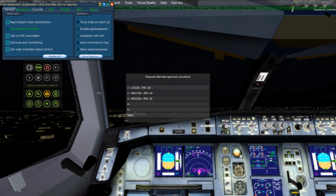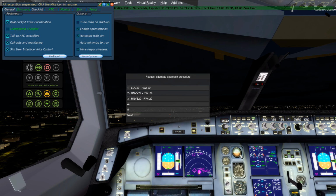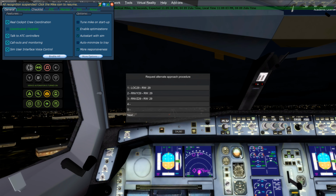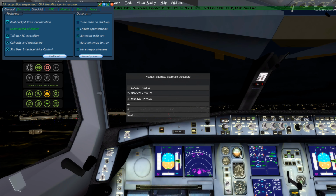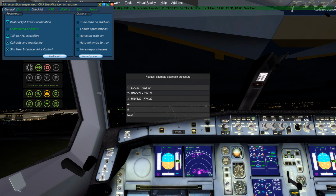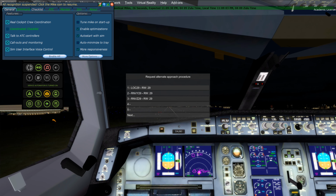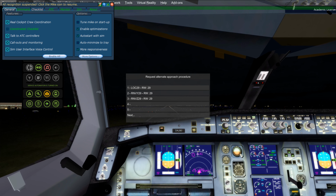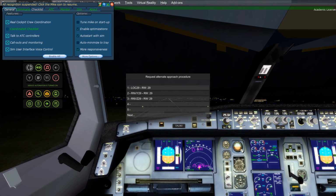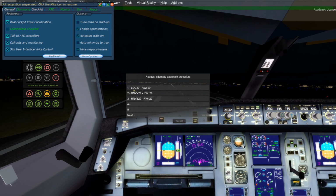Minimums. 200. Next waypoint, KMSY. Distance 0 nautical miles. 100. 50. Delta 5591, climb and maintain 3,500.